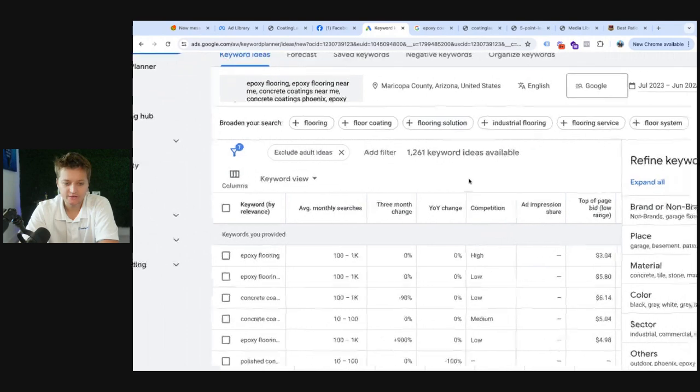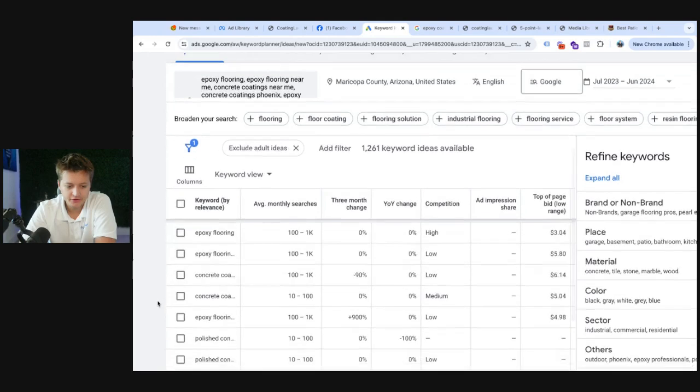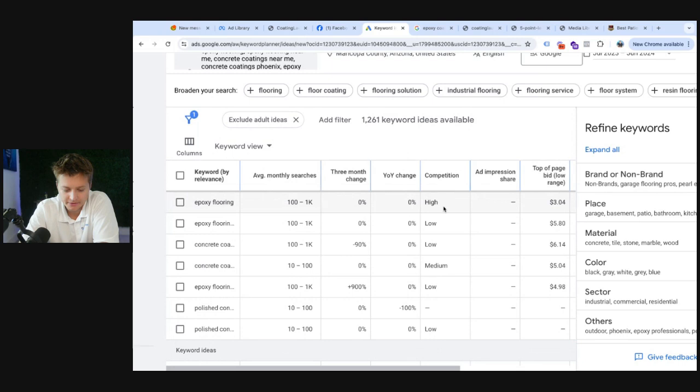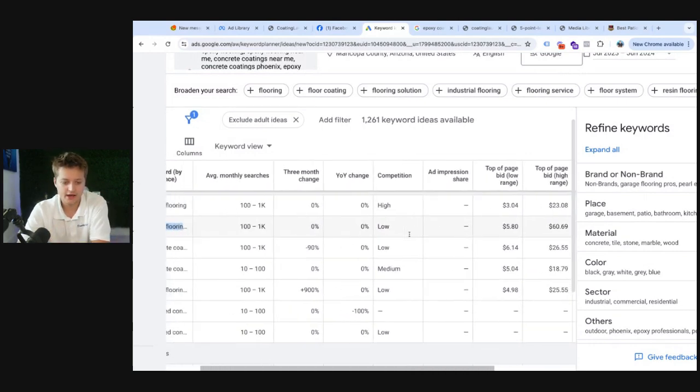And what Google's going to do is find, based on these searches in Maricopa County, all the appropriate keywords that people are searching for when it comes to those categories. Okay. And so what you see in here is, if I scroll down, these are the different keywords that people are searching. Epoxy flooring, there's 100 to 1,000 people per month searching that in the Phoenix market. It's high competition, which means it's going to be very hard to bid on that keyword and not have to pay a lot of money. Okay. If you look for competition low, this one, epoxy flooring near me has a low competition, which means it's going to be easier to rank for.